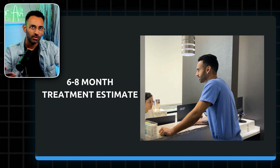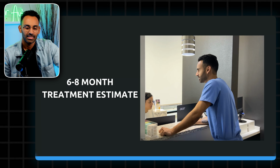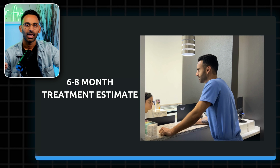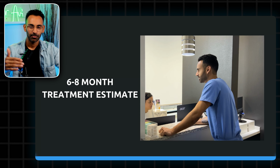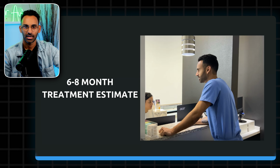And if the patient ever asks you, okay, well, how long is the treatment going to be? Just give them an estimate. Say it's going to be 6 to 8 months. They don't need an exact date. They just need a ballpark. And if you are choosing cases correctly and following this protocol, you can confidently say 6 to 8 months and nobody's going to be upset on the other end.